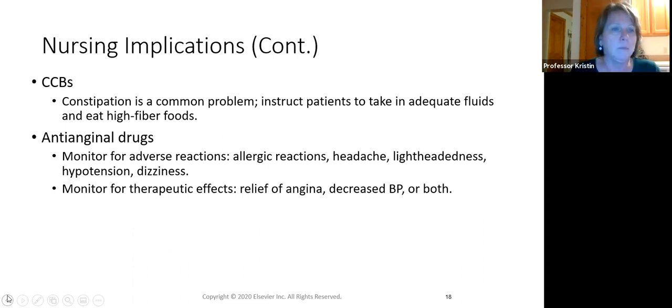Good thing to know. Anti-anginal drugs, monitor for adverse reactions. Headache is big, lightheadedness, hypotension, dizziness. Notice I'm repeating myself over and over, but it's so important that this is driven home. Monitor for therapeutic effects: the relief of the angina, chest pain stops, decrease in blood pressure. If they're super hypertensive, we've brought that blood pressure down, or both. Sometimes you'll get one and not the other, but we need to monitor. Because once we get therapeutic, then we need to maintain. Lots of times you'll hear ICU nurses or other nurses say there's a sweet spot. It's a place where we know we can run medications and this patient's going to stay stable.